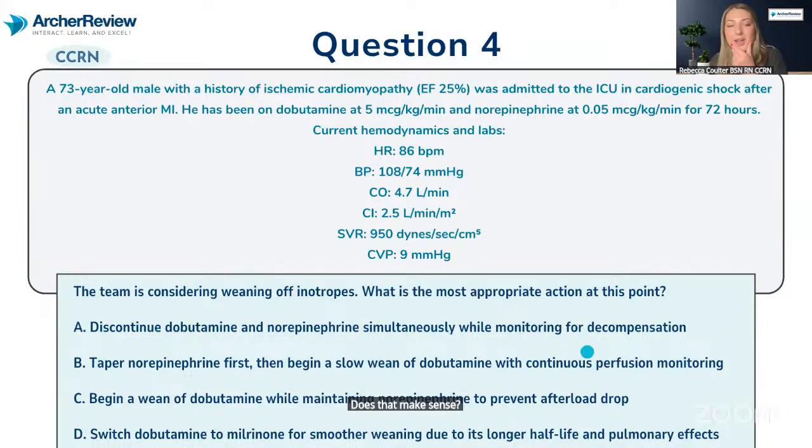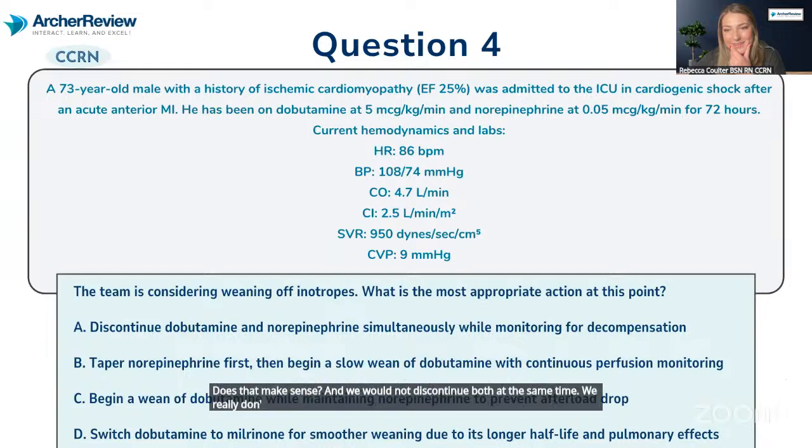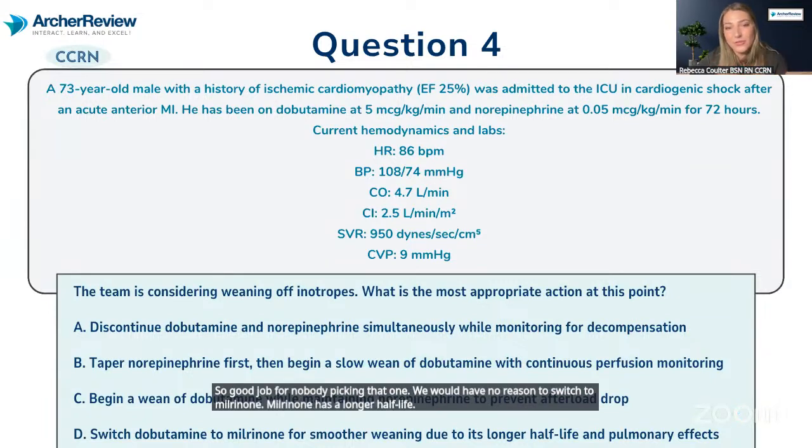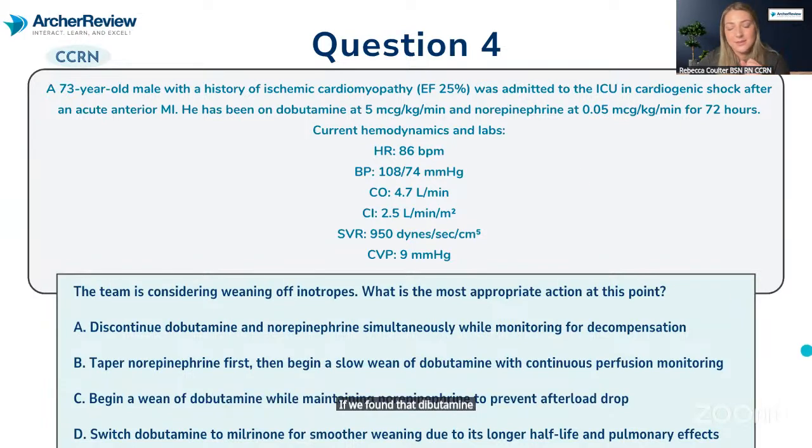And we would not discontinue both at the same time. We really don't ever do that. So good job for nobody picking that one. We would have no reason to switch to milrinone. Milrinone has a longer half-life. If we found that dobutamine worked, we would not switch to milrinone. We're just prolonging the process, basically.